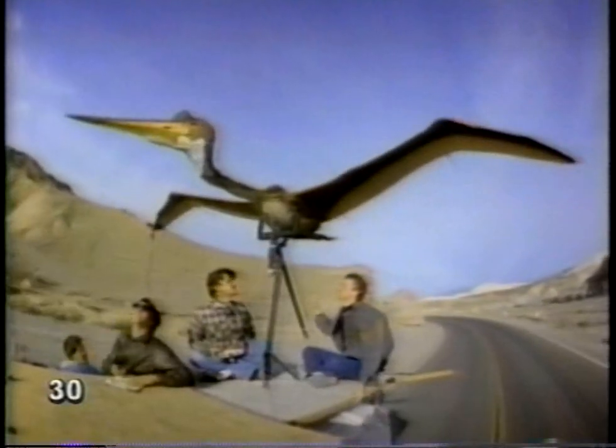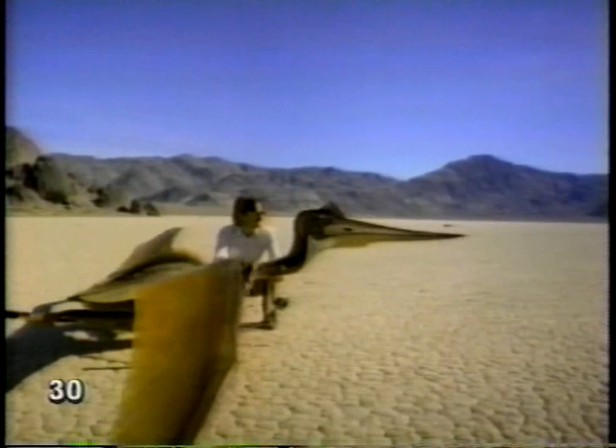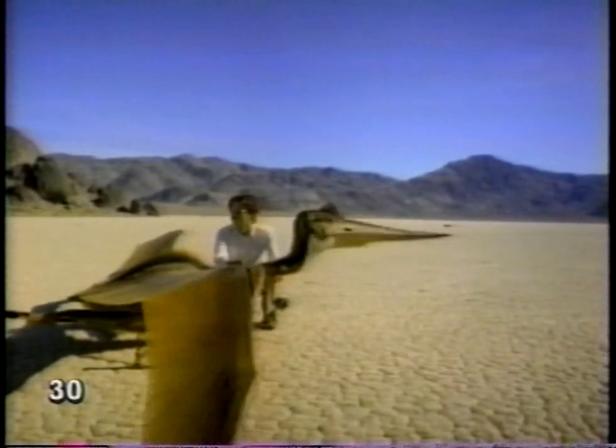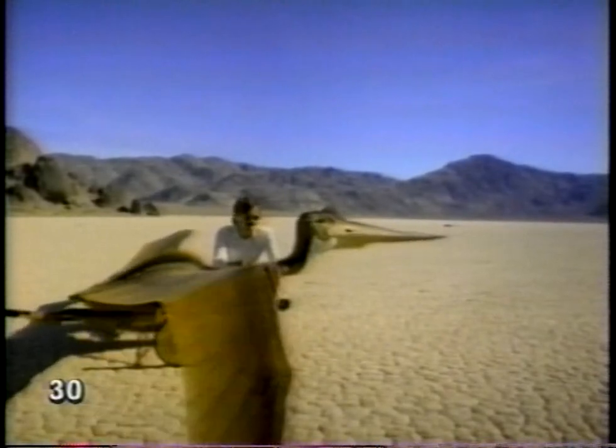Later, the final model was complete with wings that flapped and a head that turned. Before the first flight, they did a wind tunnel test without the tunnel. Left, right, forward, aft. A last check of the controls, and it was time to launch.